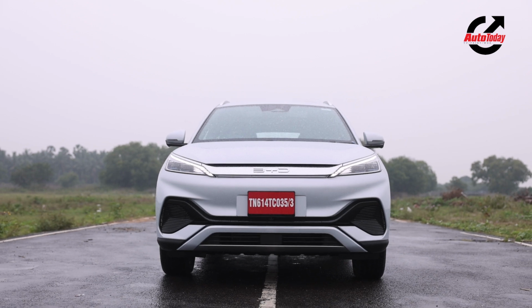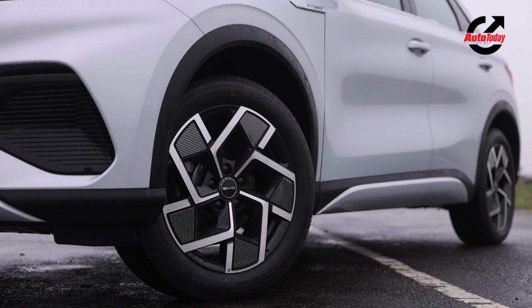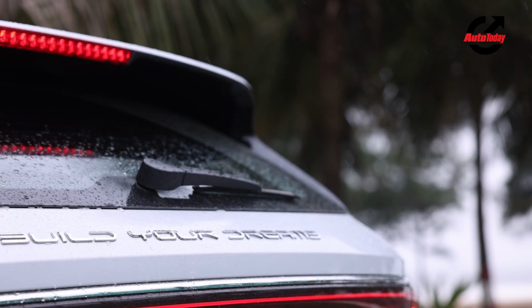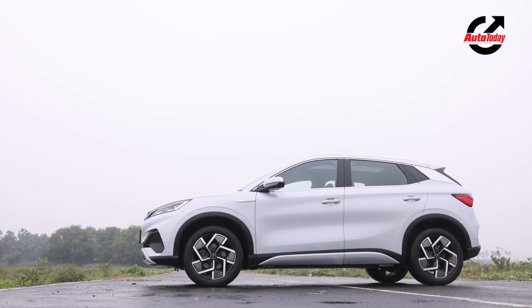There are enough visuals to let you judge the Atto 3 styling yourself, but what they won't give you is a sense of the size of the car. It's bigger than EVs like the Hyundai Kona and the MG ZS EV, and similar in size to entry-level luxury SUVs like the Mercedes-Benz GLA and the Audi Q3.